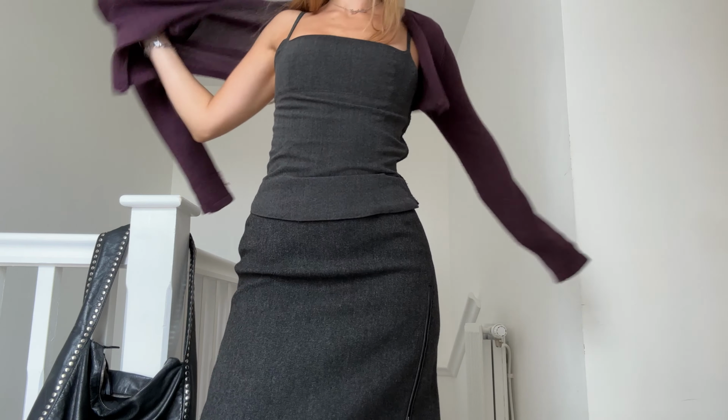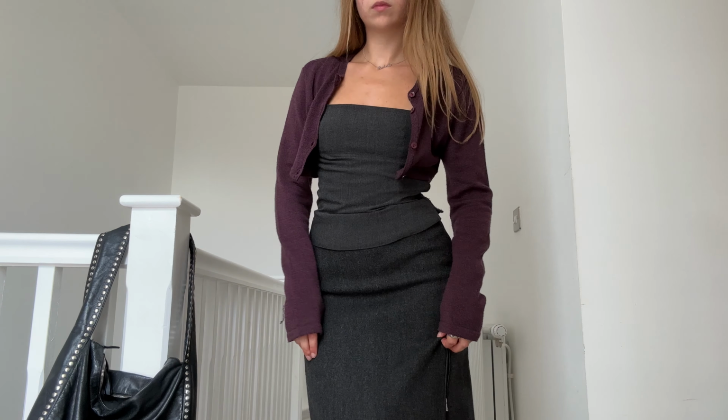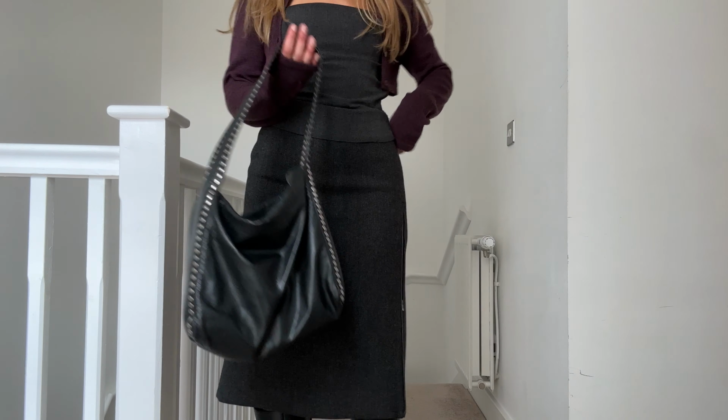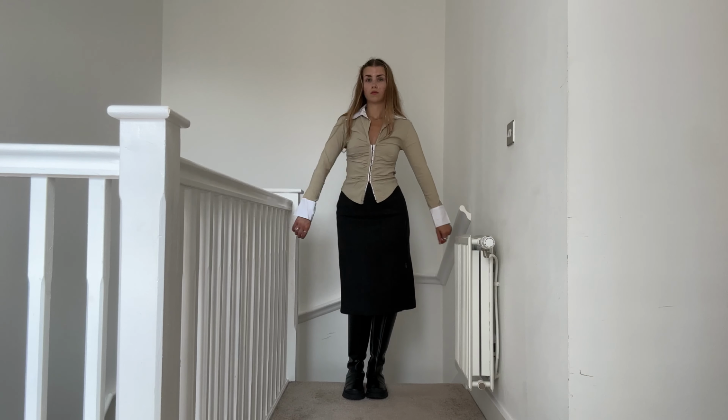This one was interesting because I hated it at first. I feel like the grey of the top and the skirt are so similar, but then suddenly I really, really loved it. Once I added the boots and the cardigan, I was really happy with this. And I added my Miu Miu studded bag. Not minimalist, but goes very, very nicely. And I think that was my favourite.